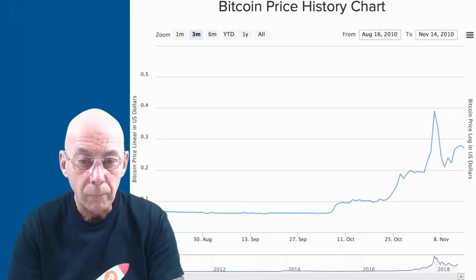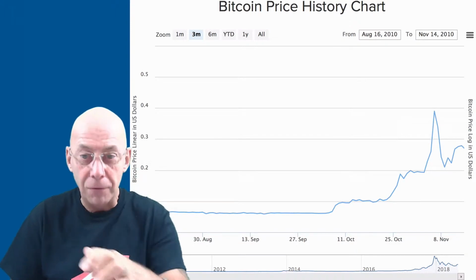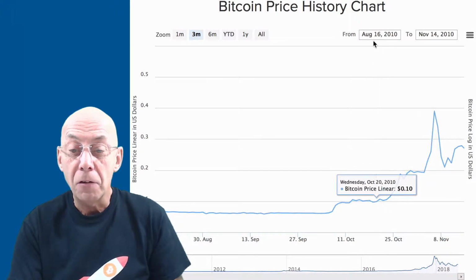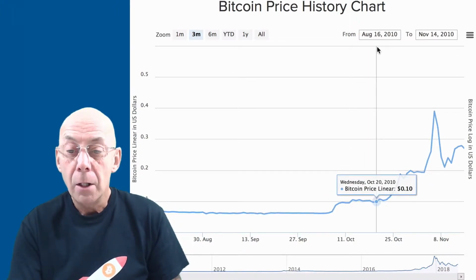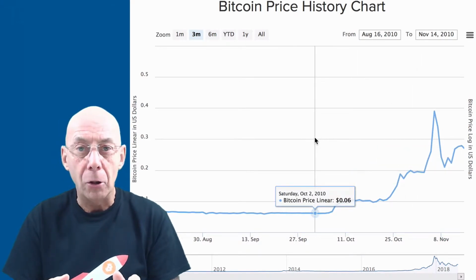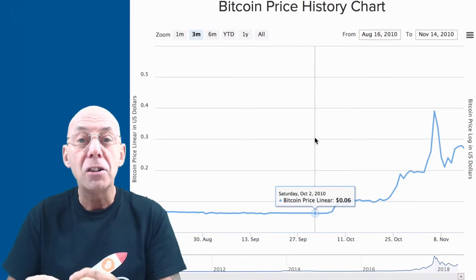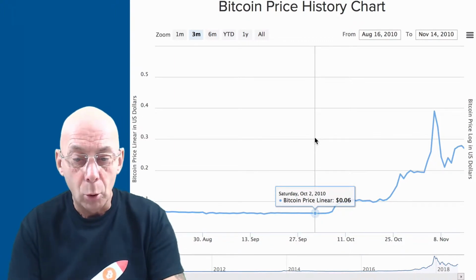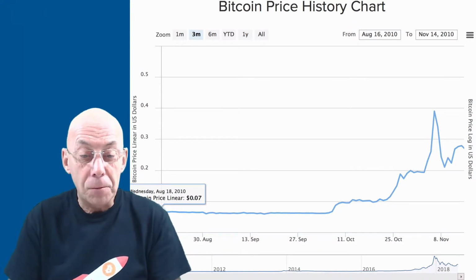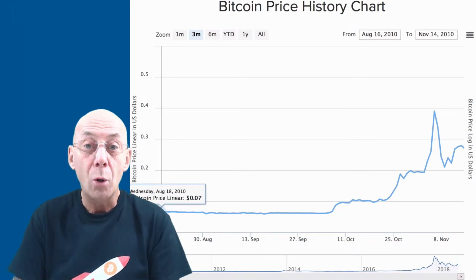Okay, so here's a chart. And you'll notice, and forgive me for looking down at the computer, this chart currently is going from August the 16th, 2010 to November the 14th, 2010, but we're going to move it along on a timeline so you can see these peaks and troughs, these highs and lows, these bull and bear runs, which is so important. So here we are, and currently here, if you can see this, Bitcoin's price on August the 18th, 2010 was not even 1 cent.